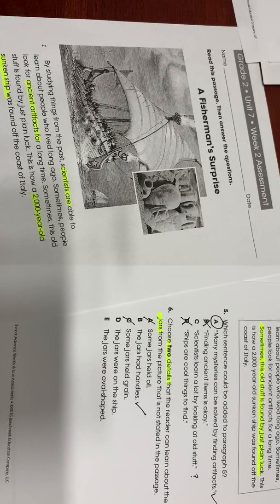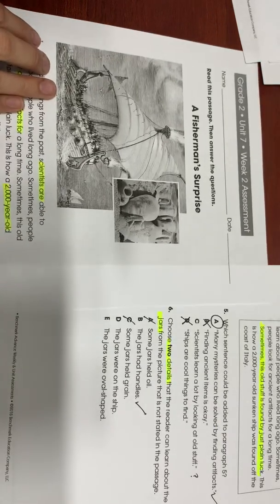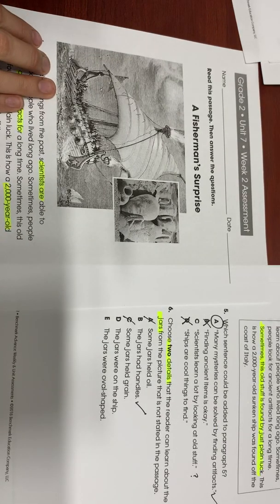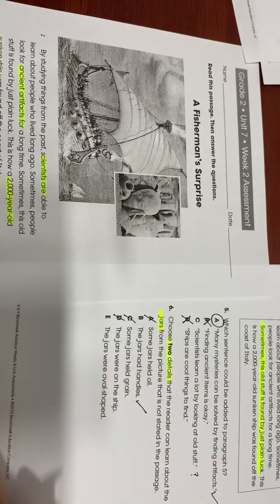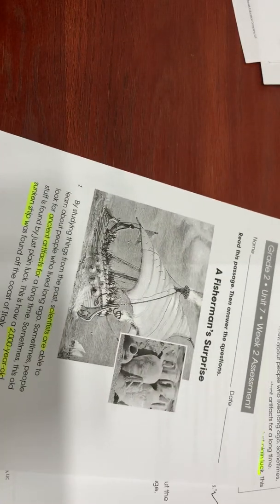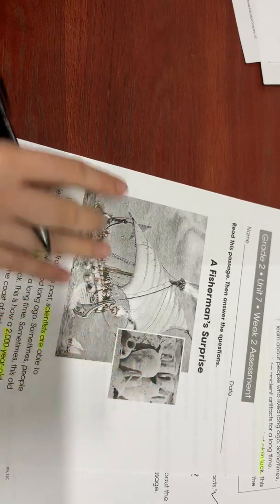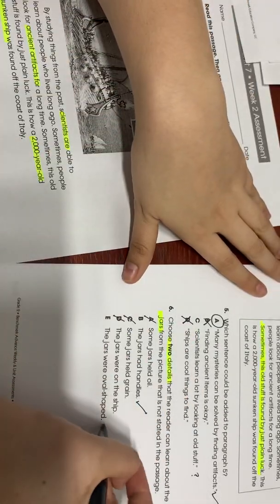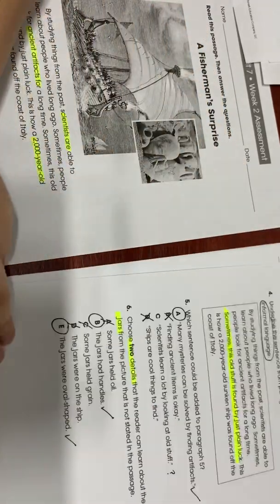The jars were on the ship. Can I tell that these jars were on the ship? I think so, right? Oh, but it did tell me that they were on the ship. So that's not something, because the passage did tell me that. The jars were oval shaped. They are oval shaped, and it didn't say anything about them being oval shaped in the passage. I figured that out by looking at the picture. So my answers are B and E. Okay.